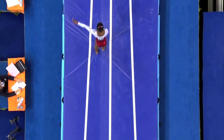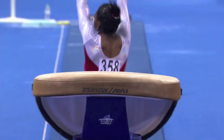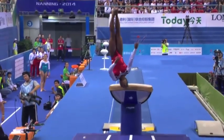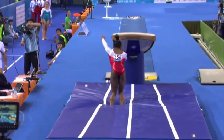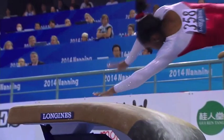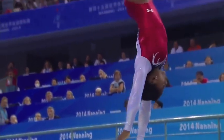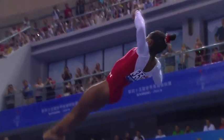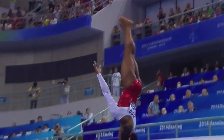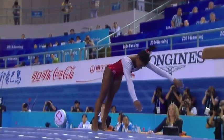Now really lovely body line, just a little bit offline from the centre again. Clean on that half turn, lays it out. 15.45 average in qualification, so she was top coming into this vault final, and that looked pretty clean to me.